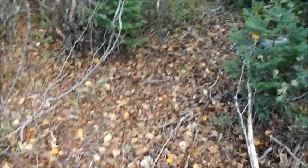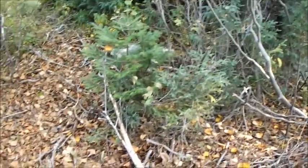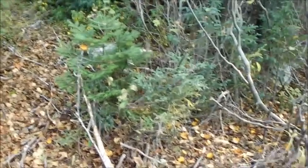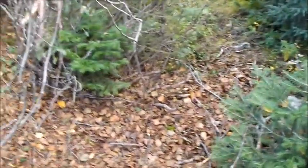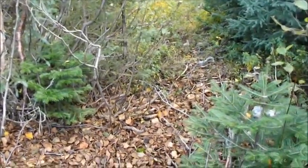Yeah, I'm just coming down to my bait site, or bait station, really. I have one snare on the side of the road, and I have two over across the road there. It's the same place where I saw that red fox on Saturday. I showed you the video of the red fox. So I've come down to check the snares right now.